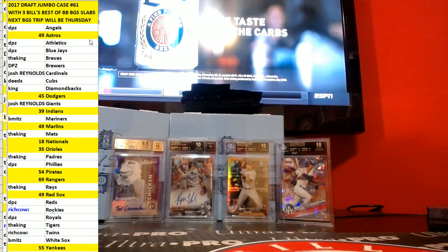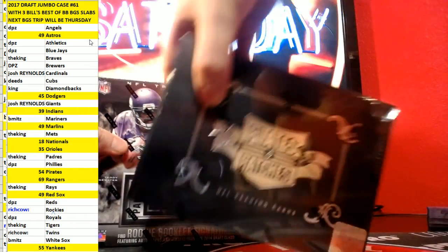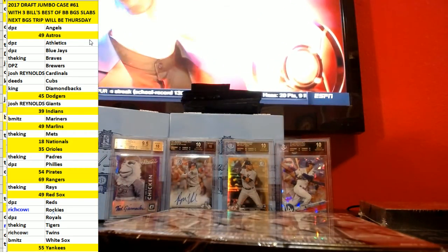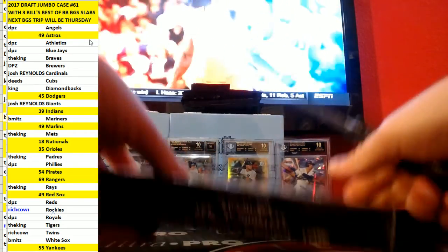Alright, guys, doing two personal boxes here for the Grinch, Jeremy. Got 2014 Playbook and 2010 Plates and Patches. Here we go. Good luck. Let's do the Plates and Patches first.